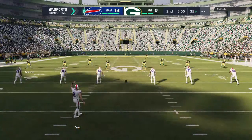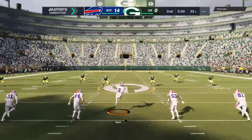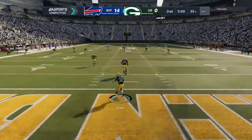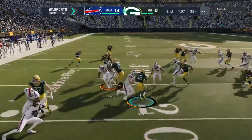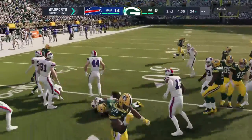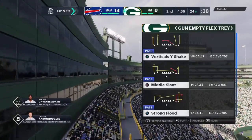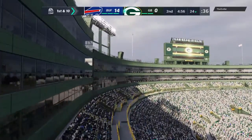Tyler Bass to kick off for Buffalo. Here's Bass now to send it away. This will make it into the end zone. And he'll be stopped right around where he would have been had he gone down to a knee, maybe a yard shy of there at the 24. At their own 24-yard line.